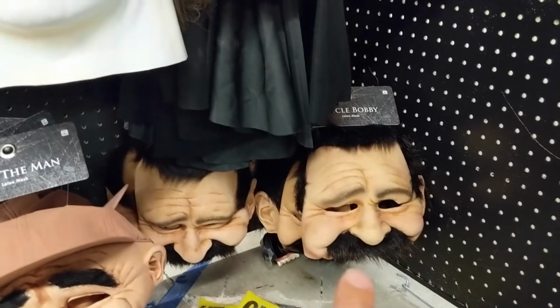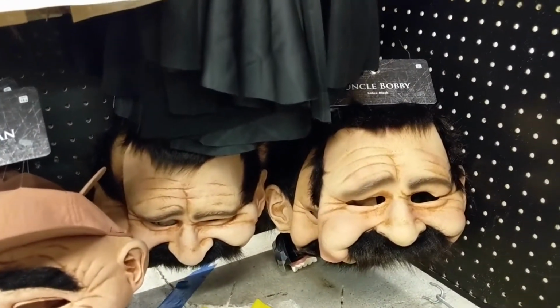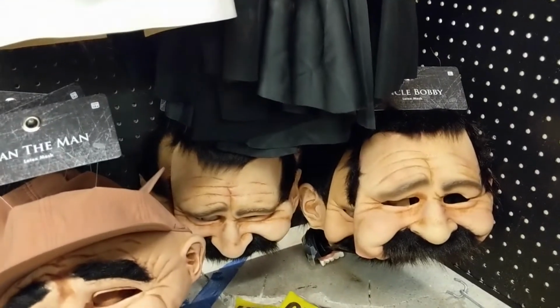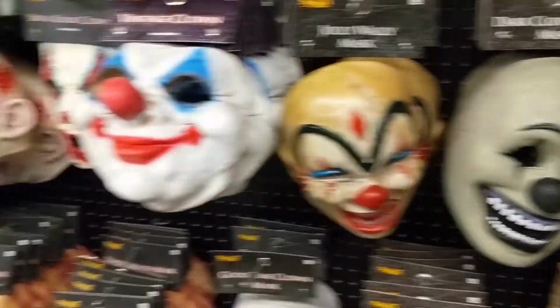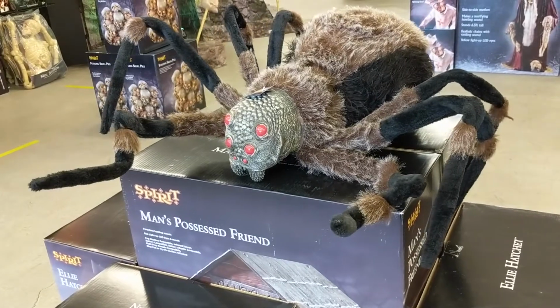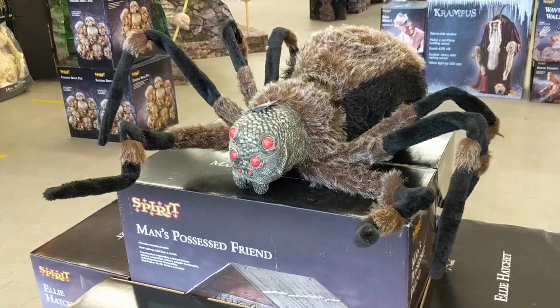If you watch the Comedy Channel, that's the one right there that Kevin and I used last year for another character. We didn't call him Uncle Bobby. I forget what we called him. These make pretty funny masks, actually, and can also be creepy, just like the assortment of masks that you see all along here. Ooh, and then a giant spider can definitely scare anyone with arachnophobia.